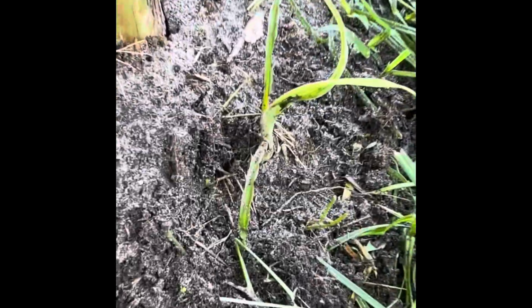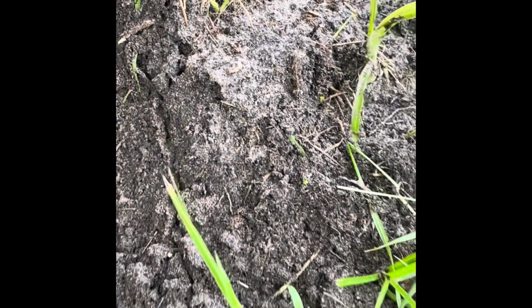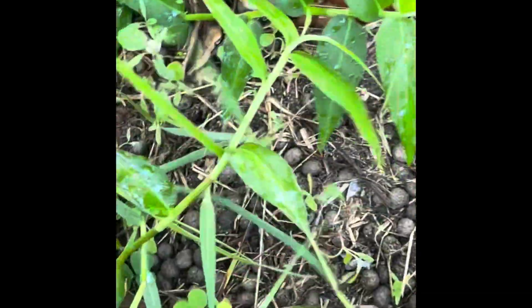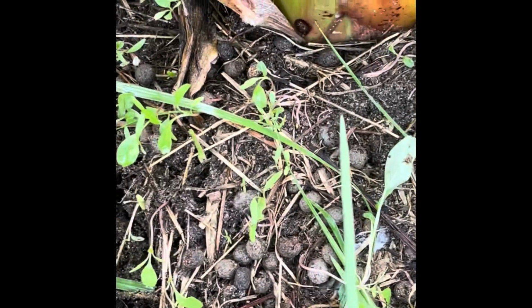This one right here. Banana tree, we got a baby too. Right there, as you can see. That's the only one I see coming up right there. This one, I don't see none coming up yet, because it's young. This one, I just planted it. But it's coming. Yes, yes, guys.